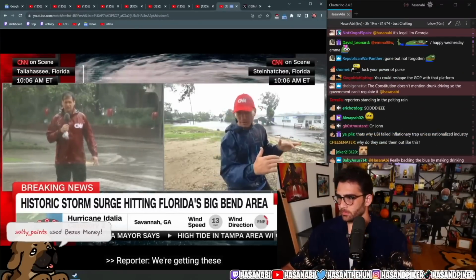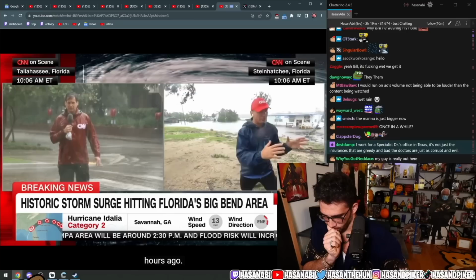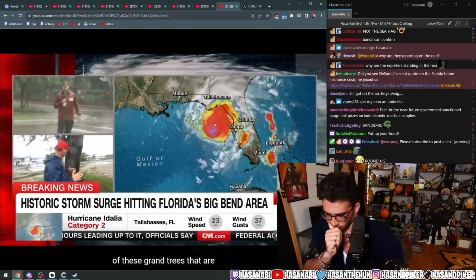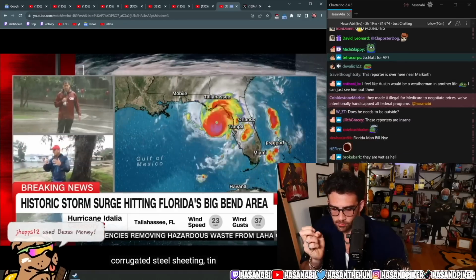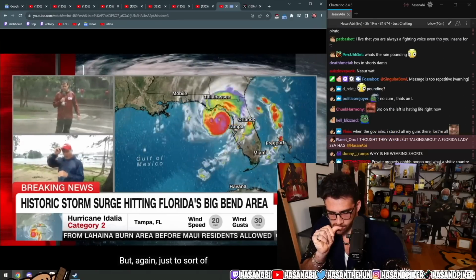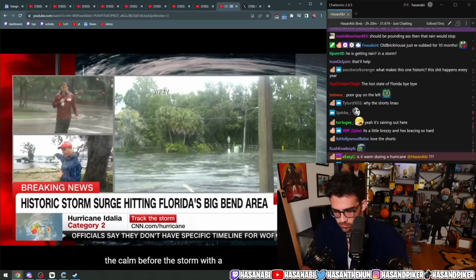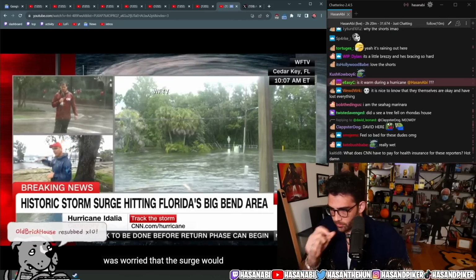Now it's probably in the 30-mile-an-hour range. Still dangerous. We're taking shelter behind one of these grand trees that are here. But we've seen plenty of this, corrugated steel sheeting and tin roofs blowing around, peeling off here. Just to level what the locals were telling us, last night we went out on a short boat cruise in the calm before the storm with a local captain who said he was worried that the surge would reach the roof line of the dockside grill right there. You can see it came up a few feet inside, but nowhere near their worst fears.